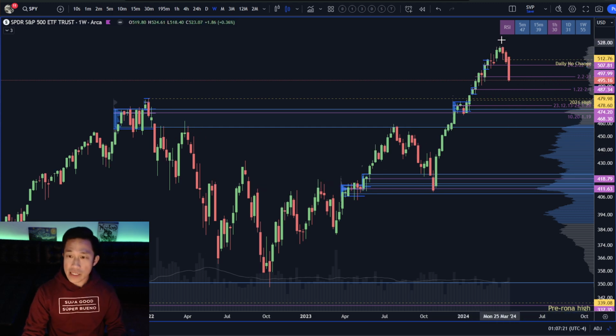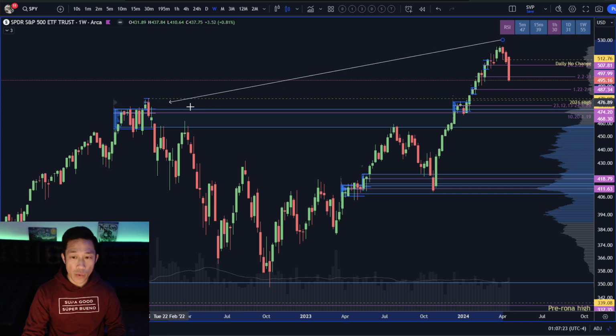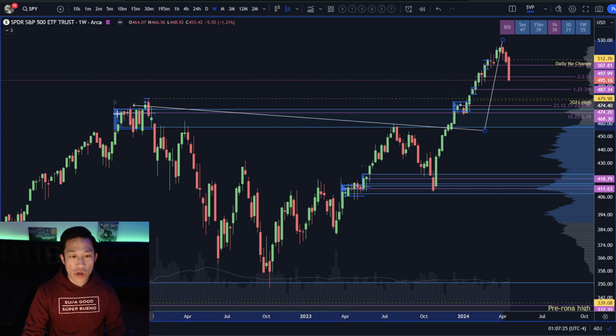is to find acceptance back under this 2021 high, but don't allow any acceptance through this guy, because this guy was the problem here and here and here. And so as long as you're trading over this guy, then we're not coming into this stage. That's this kind of price action. That's this kind of price action.